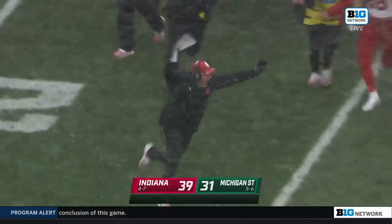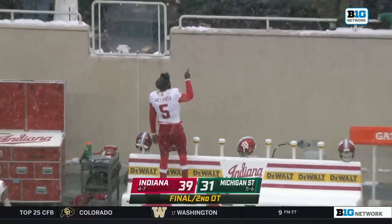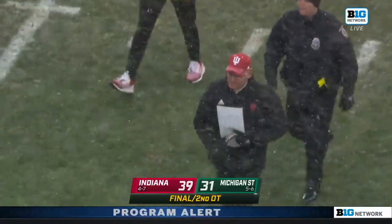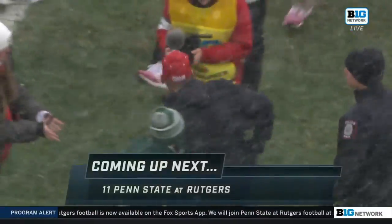It's incomplete. And Indiana wins the game. And the old brass platoon is going back to Bloomington. A memorable day in double overtime. Indiana wins 39-31.